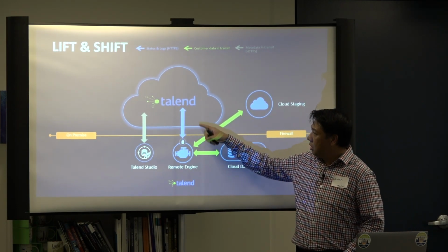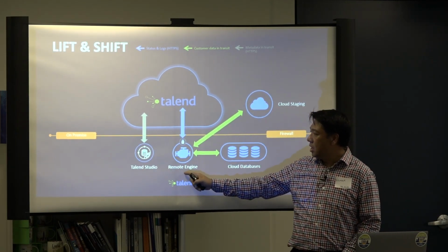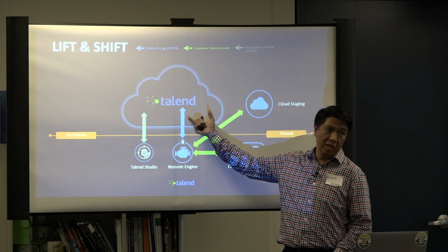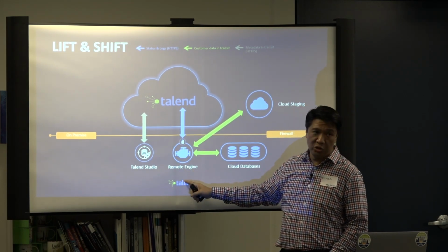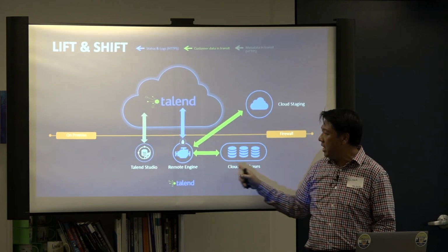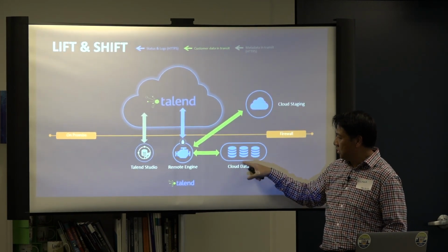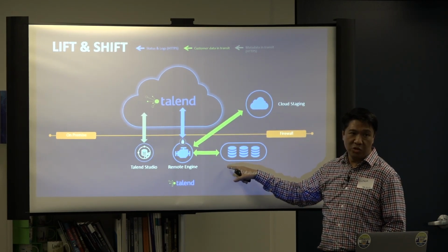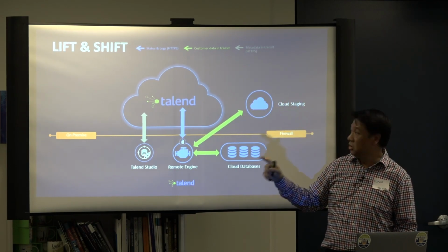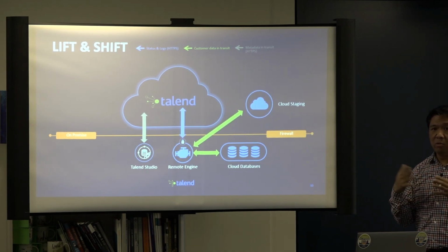In this scenario, you can say, this particular job needs to connect to an on-prem system, so I'm going to use that remote engine to run it. The jar file, the executable that we develop, will be pushed to this remote engine. Because it's now on-prem, it has local access to your database. So if you're doing database A to database B, it will just move data between the servers. The only thing sent back to the cloud will be the log information, so no data goes through. So if you're into security and don't want your data on the cloud, this works.